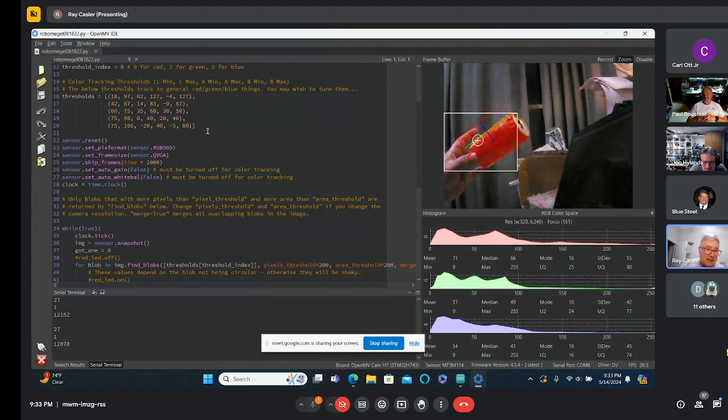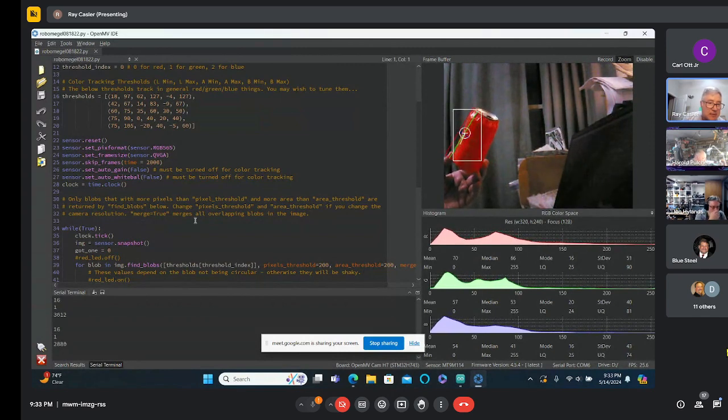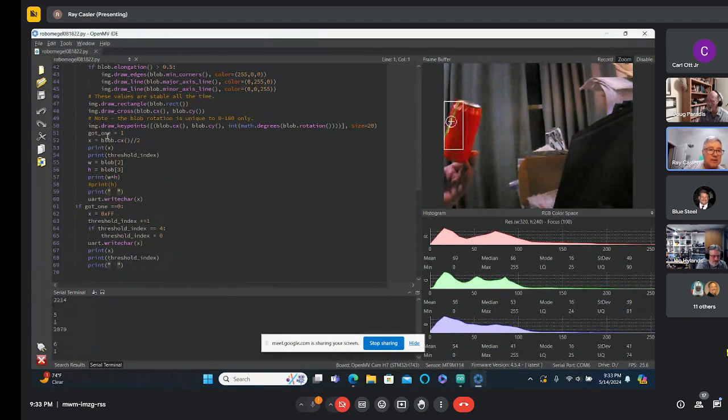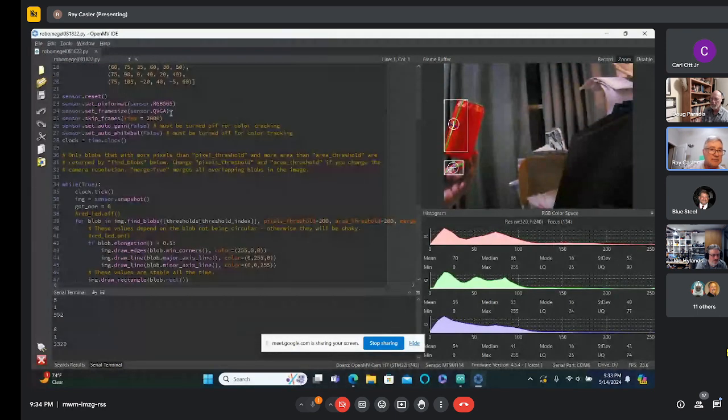Anyway, the interface supports SPI, I2C, and Serial, and I'm just using Serial. The only thing that I'm sending to an ESP32 is basically the centroid in the X direction of the blob divided by 2, so I could fit it in a byte, because I was using, I think, quarter VGA, which is 320 by 240.